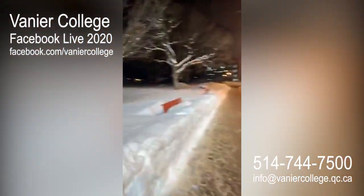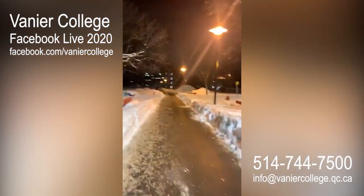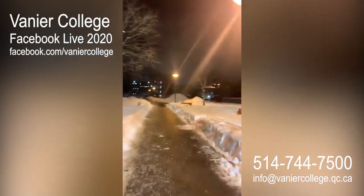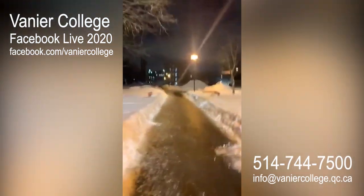So it kind of looks like a snowmageddon at the moment. Oh, the gardens there are too. Exactly. So in the summer, this path is actually full of green. It's really nice, really beautiful. Vanier is actually very well known for our green space.